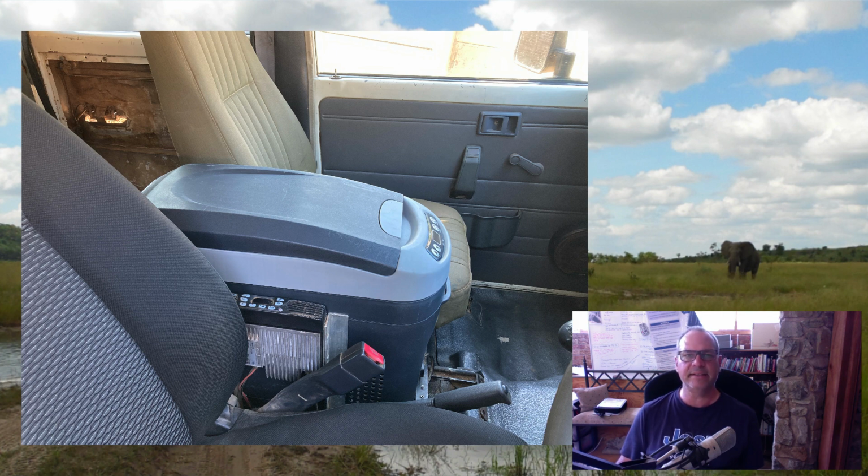You can see an 18-liter Indel B fridge in the picture. That is staying in the vehicle. That also just came back from National Luna for a regas. So I tested it yesterday. It is running fine. And then a VHF radio. There's a VHF radio that's also built in. It stays in the vehicle.